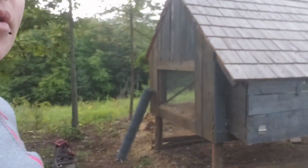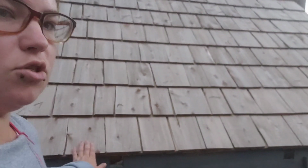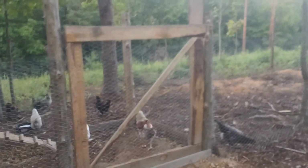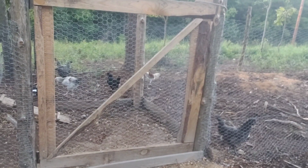This is the chicken coop that they built. It's adorable. I like these little shingles. These are cedar shingles that they cut. Isn't that cool? These are chickens that I give my mom. We're gonna bring up some more chickens next time when we have room in the car. There's no more room in the car.